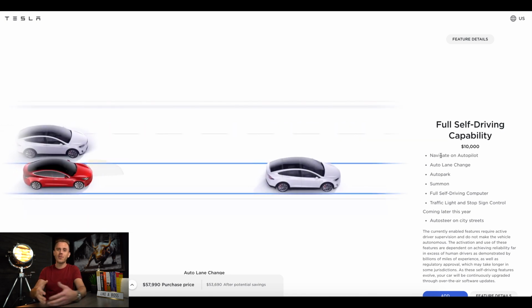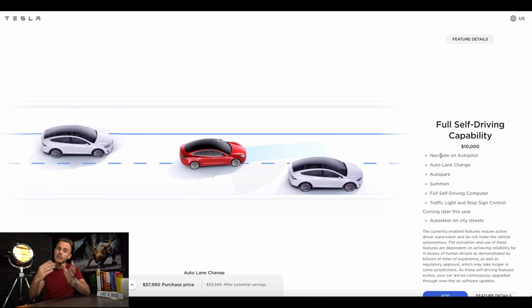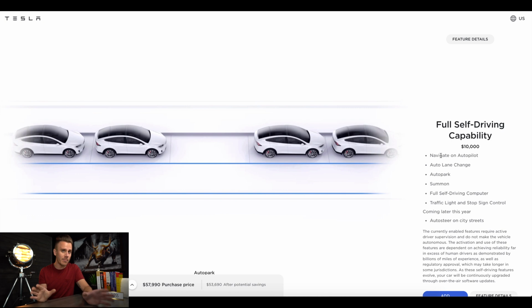You have the full self-driving computer, essentially. It'll read stoplights, it'll pretty much do everything. And again, that's an additional $10,000 at the time of making the video, because Elon Musk has a little bit of a habit of adjusting that price pretty much whenever he feels like it.